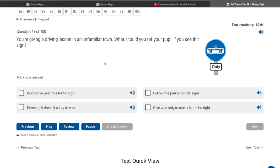Okay, so we know that's trams. So don't drive past this sign. Nope. Follow the park and ride. Nope. Give way to trams on the right. Drive on. It doesn't apply to you. It's got to be that one, isn't it? Because the problem is you see give way only to trams from the right, but there's no give way. You can see a tram, but there's nothing about give way or give way to the right. And then at the bottom there it says only, so it says don't drive past this sign, I would say, because it's only trams, I'm thinking. Oh, hope so, hope I'm right on that.